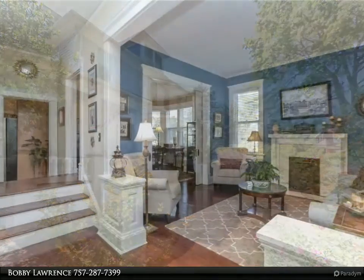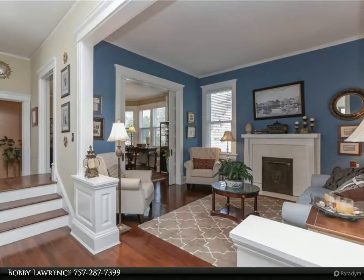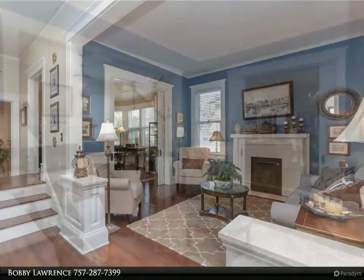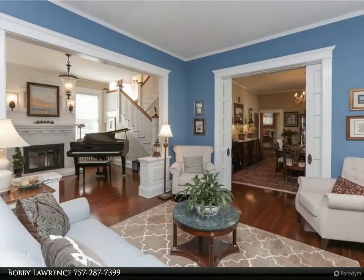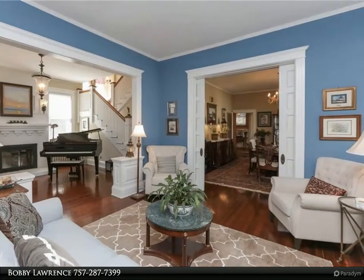Restored classic Victorian with wrap-around porch. Beautifully renovated while keeping the original charm and character of this home. Inviting foyer, columns, gas fireplace and staircase. Dining room with bay window.